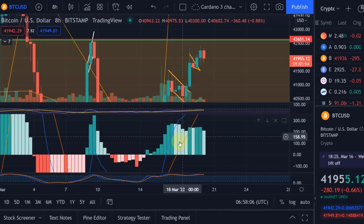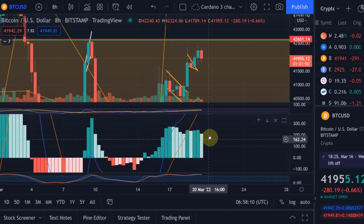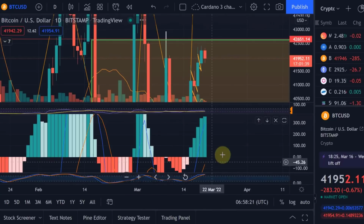You can see that here also the MACD on the 8 hour, it's losing a bit of buying momentum. Nothing significant though. The RSI on the 8 hour still has further scope to the upside. Okay, let's take a look at the daily.